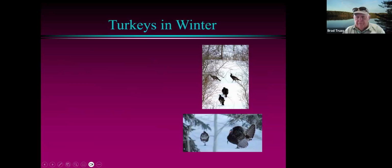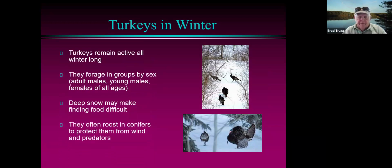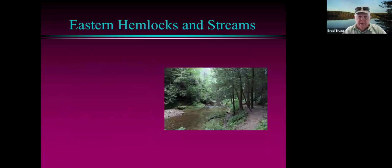This is showing the same thing for turkeys. Turkeys remain active all winter long, and they forage, interestingly, in groups by sex. So the adult males will be together, the young males together, the females together. The deep snow makes it somewhat difficult for them to find food, but they often roost in conifers to protect them from wind and predators in the winter months.